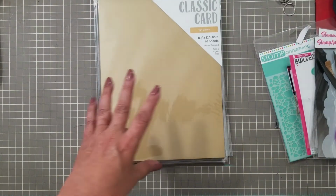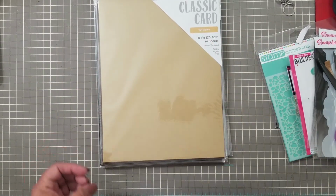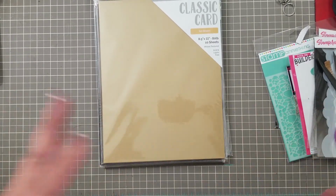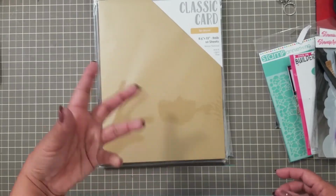I'm excited on many fronts about what to make, but I'm going to play catch up with some of the stuff I already have. So eventually you're going to see me doing all of this. I know I'm going to get out of the hump and get more time to scrap as much as I want to.